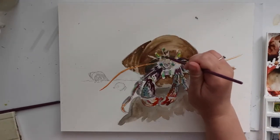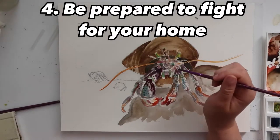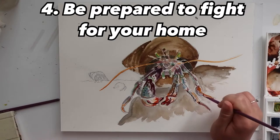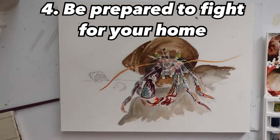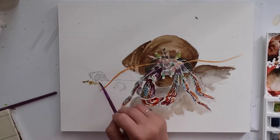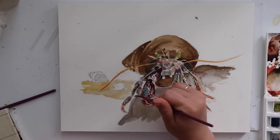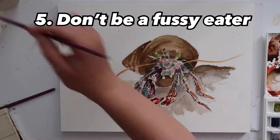Number four, fight for your home. Hermit crabs may seem lovely, and there seems to be, especially where I go rock pooling, lots of hermit crabs living in the same rock pool, and they seem to be getting on pretty well. Well, actually, if a hermit crab has a very nice shell that another hermit crab wants, they will actually fight to get the other hermit crab out of their shell. So if you want to be a hermit crab, you are going to have to be willing to fight for your perfect home.